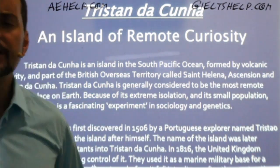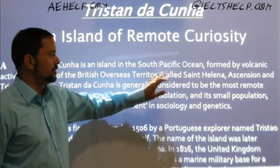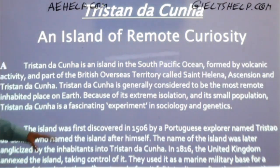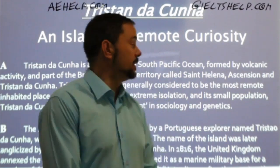All right. So, members, when you read this short little paragraph, by the way, it's in the Atlantic Ocean, not the Pacific Ocean. That's a mistake in the passage. When you read this paragraph, what do you see? What do you actually visualize? What do you see? What do you picture in your mind? Okay, it's very quickly.